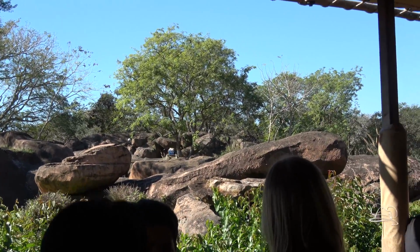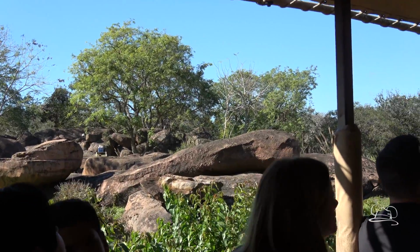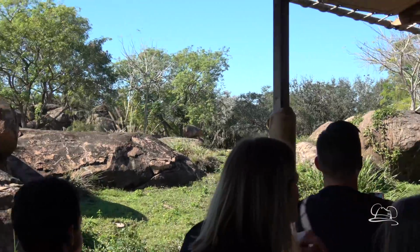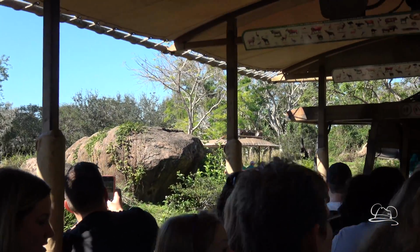Well, it looks like up ahead, if you can see through the windshield, there's going to be a crash, a group of rhinos. And if you can, Hakuna Matata, they're going to be out to the right-hand side where we can move a little bit further.